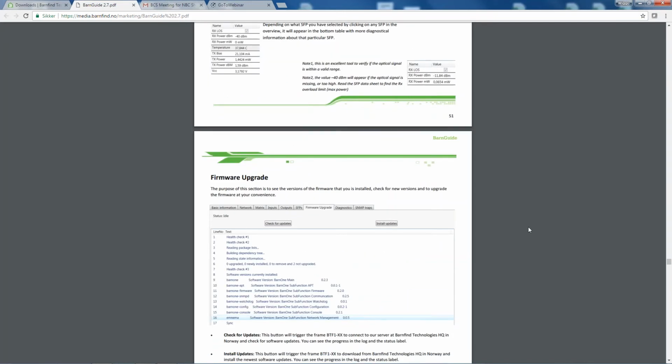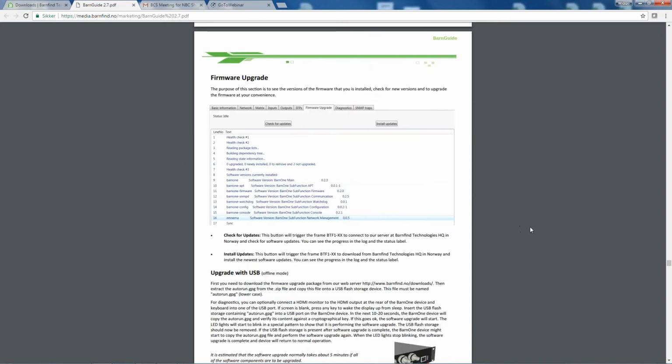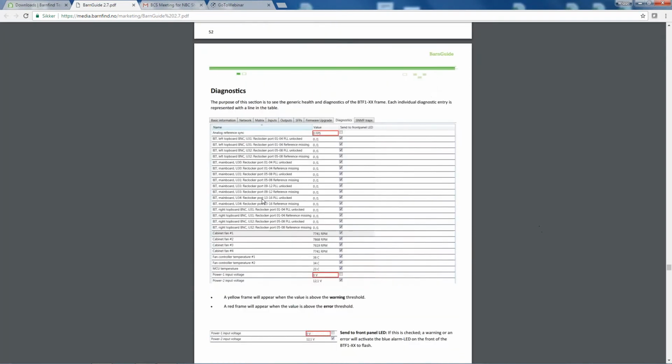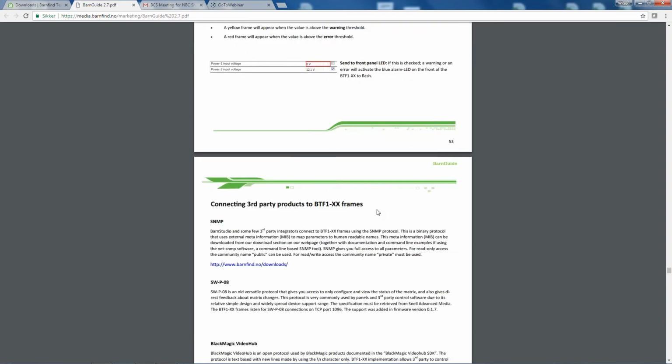You will see the firmware upgrade. You can see what firmware version you have. Do you want to update? Diagnostics, everything inside, if it's a reclocker or whatever it is, will be monitored, and you will see the diagnostics in a separate log if something is wrong. So you can monitor the system.